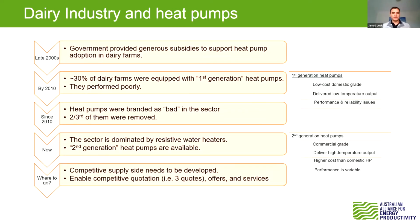And from what we understand from our research, at least 2/3 of those have been removed out of dairy farms, and it does have a bad name, that these lower quality heat pumps that went in there really weren't fit for purpose. Some people had really nice clean water and clean conditions, and they've survived with their heat pump and they love them, but unfortunately that was not the majority.